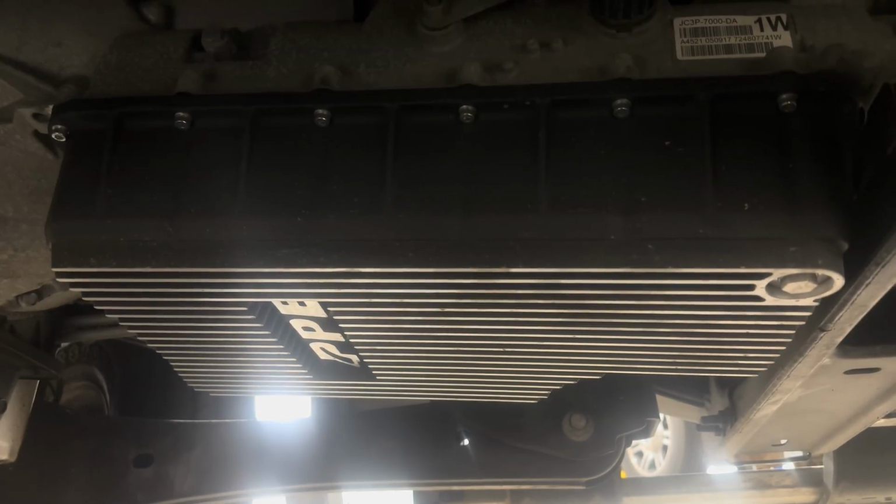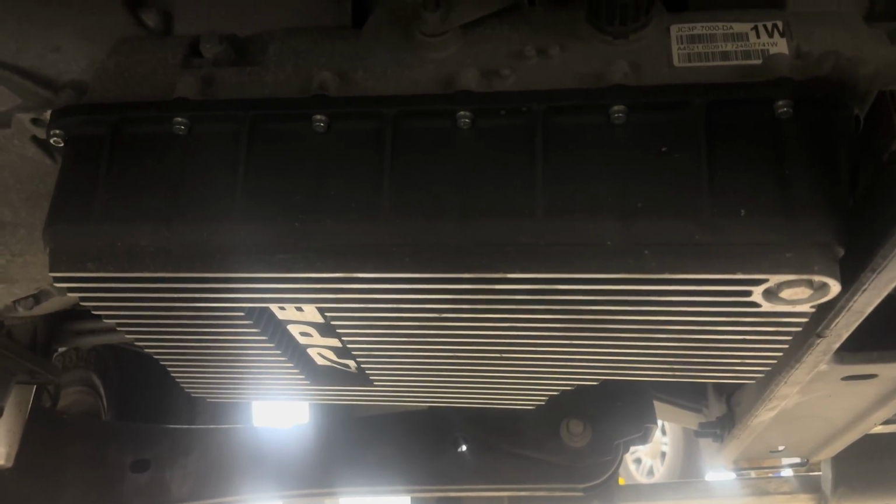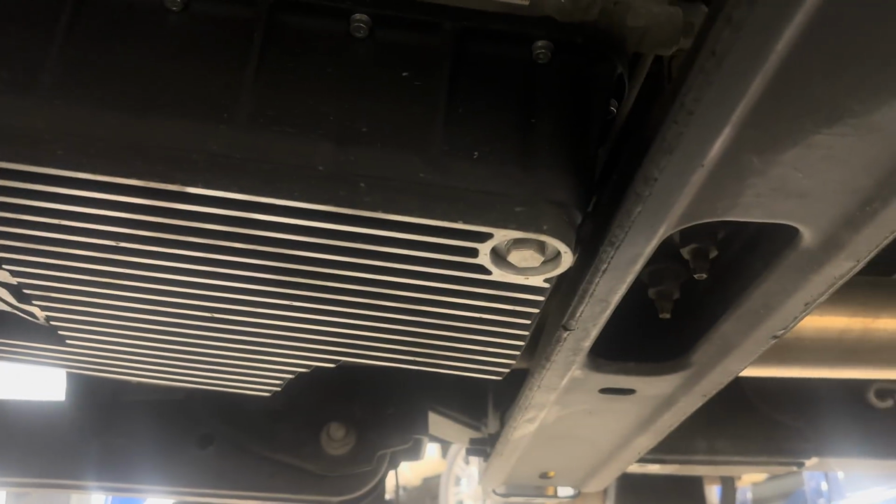If you're going to do a trans service, spend a little bit extra money and get yourself a nice trans pan that has a drain plug. The main reason I did that pan was because of the drain plug, not necessarily that it holds an extra 7 quarts, but I chose the PPE one because it uses all factory OEM filter and gasket. So that is a big bonus. I wanted to make sure I stuck with OEM filters and seals, and so that trans pan retains those. It does add an extra 7 quarts, which, you know, whatever, maybe it keeps it a little bit cooler. It is a really nice pan, so it helps with strengthening the case of the transmission as well.